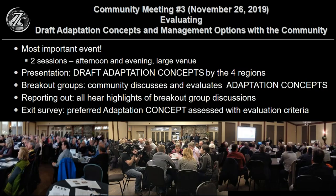Meeting number three was our most important meeting, in a sense, because we were going to be tabling the draft adaptation concepts. And we consciously made that word choice, the draft and concepts, to let the community know that their input was valued, and that these were draft and they were still concepts. We had two sessions at a larger venue that could host over 200 people, and we had an afternoon and evening session.